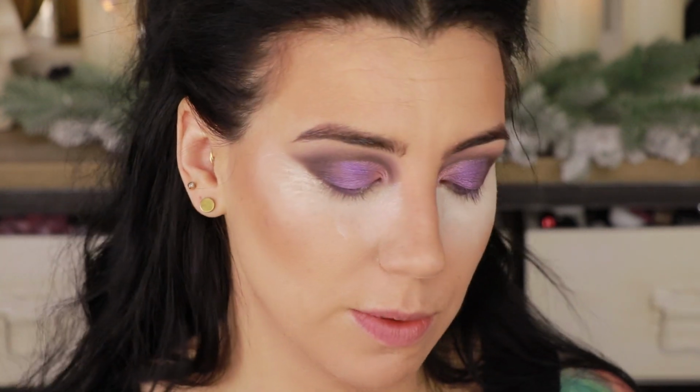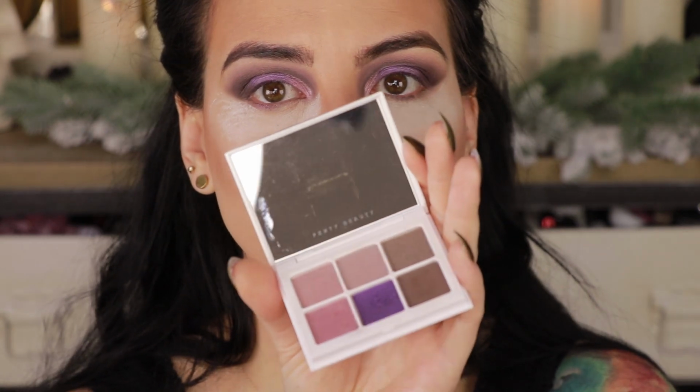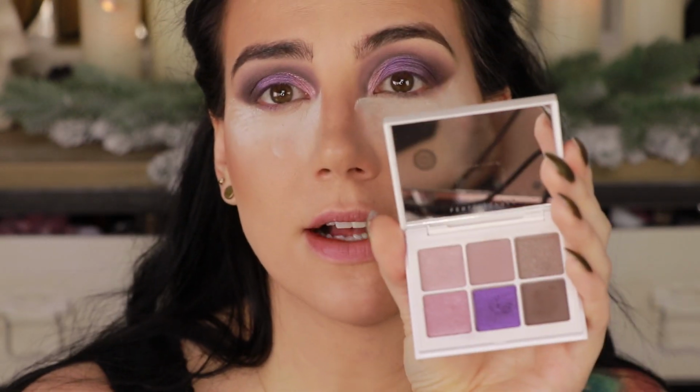I'm concealed and powdered up. Kind of want to make this look overall a little bit more colorful. So for the lower lash line, I'm going to go out of my usual comfort zone and do shimmer on the lower lash line. So I'm going to go right into the purple shade, which was called Hey Auntie.